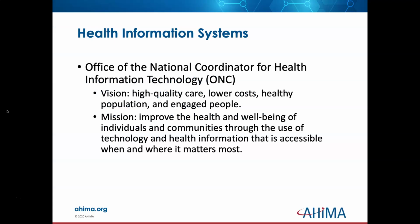First thing we're going to talk about in Chapter 11 is the Office of the National Coordinator for Health Information Technology, called ONC. If you are looking at your book, your handy dandy textbook, we are on page 321. And that's just where the chapter starts. But if you're wanting to learn about ONC, it is on page 323. And that's where we really get into what the Federal Health IT Strategic Plan is and how they're trying to advance that. And this talks about ONC's vision of high quality care, lower cost, healthy population, and engaged people.